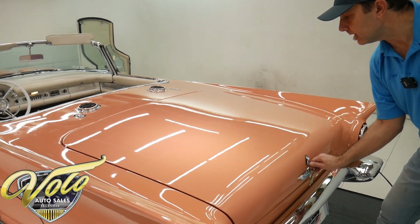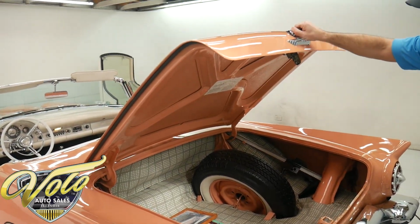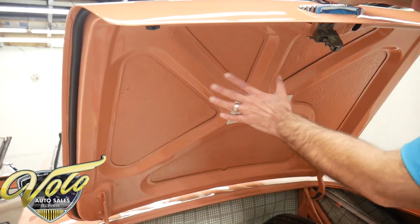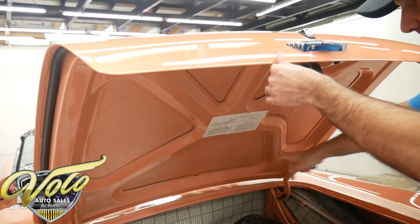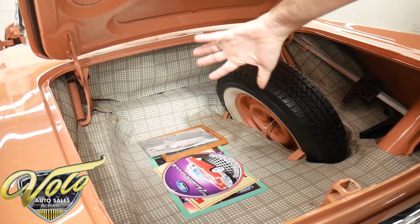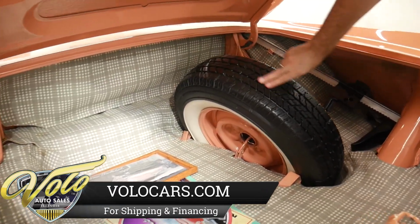All right, let's see inside the trunk. It is finished off really nicely. Under the trunk lid, the jambs are all painted beautifully and match the car. Weatherstrips are in excellent shape, and it has the full liner kit, the gray and white plaid liner kit all around the sides everywhere. It has a radial whitewall tire for a spare, never been used.